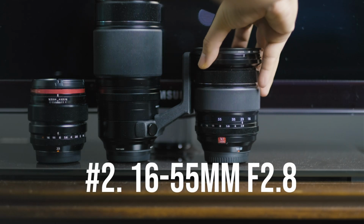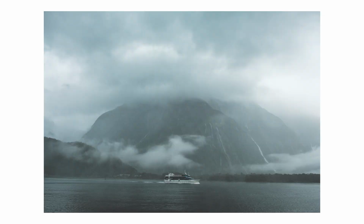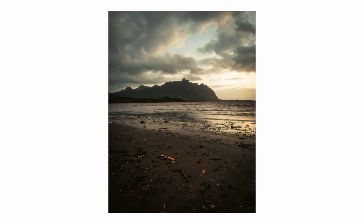Number 2, I would give this lens to the 16-55mm. I would put this in my top 2 because of its versatility. I took this lens everywhere. Bali, New Zealand, Australia, Vietnam, Thailand, Hawaii. Basically everywhere I went, I had this in my kit bag.